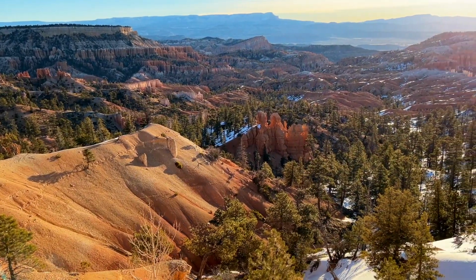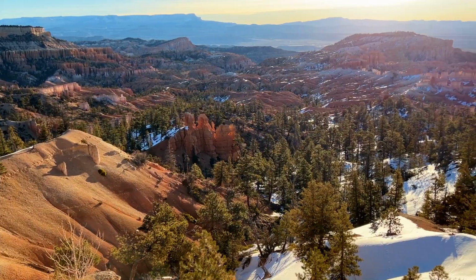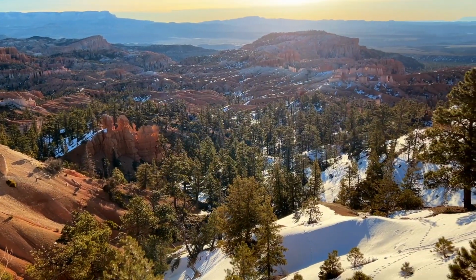We took a break to warm up and get breakfast from our hotel in town before heading back into the park to hike. Good morning from Bryce Canyon. We got up bright and early to hike the Queen's Garden Navajo Loop Trail.